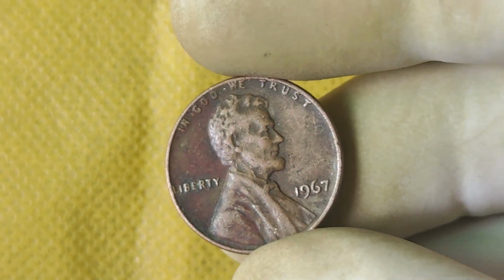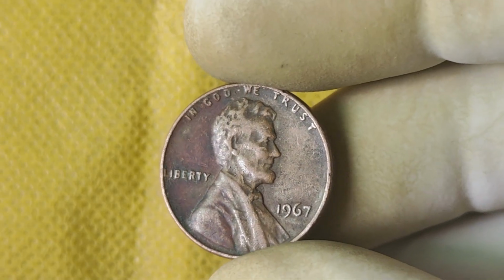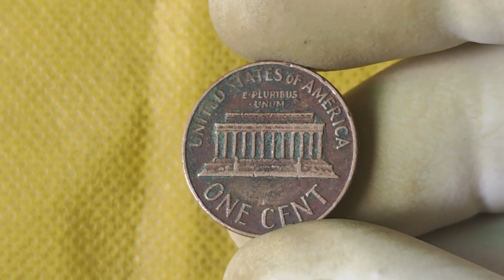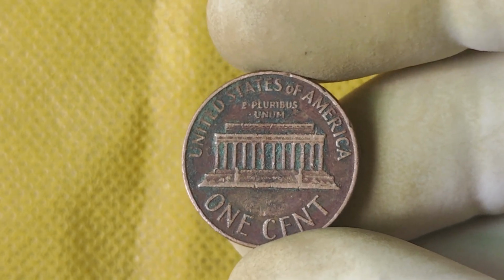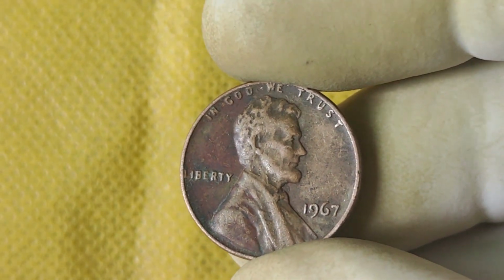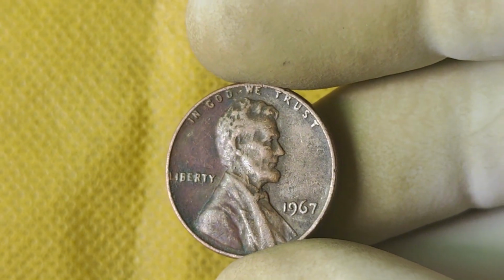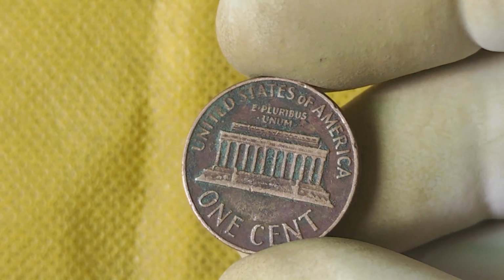First, let's take a look at the coin's condition. The grade or condition of a coin is one of the most critical aspects when determining its value. Coins are graded on a scale from good to mint state. A penny in near-perfect or uncirculated condition, with little to no signs of wear and tear, can be worth much more than a coin that has seen heavy circulation. For the 1967 no mint mark penny, if it has been well preserved and has no noticeable scratches, dings, or discoloration, it could command a much higher price.